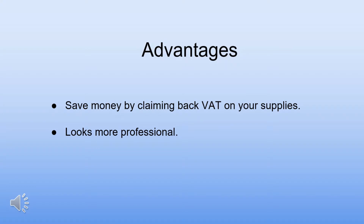If your customers are VAT registered themselves, then it's not a problem because they'll just claim back the VAT. But if your customers are just members of the public, for example, who aren't VAT registered, then effectively you'll be charging them 20% more.